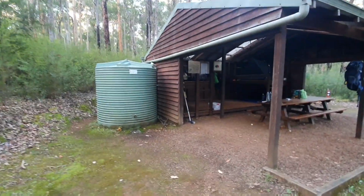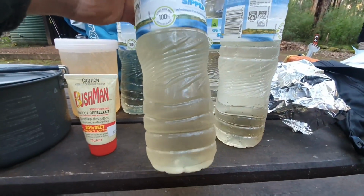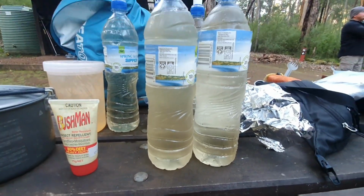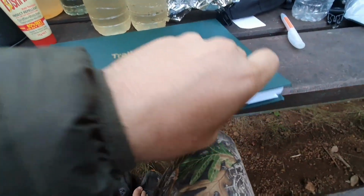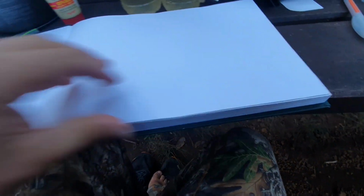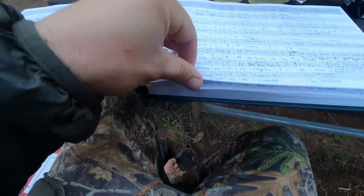Plenty of tannins in the water, I'll show you. This is the water from the tank. Like tea. Got the trail logbook here and we've put in our details somewhere here.